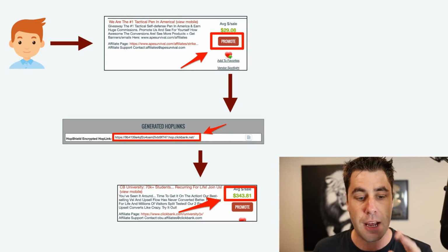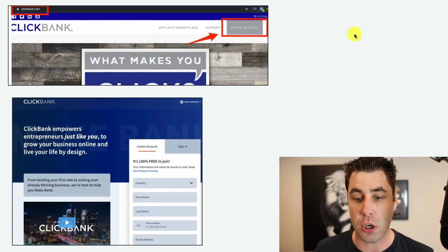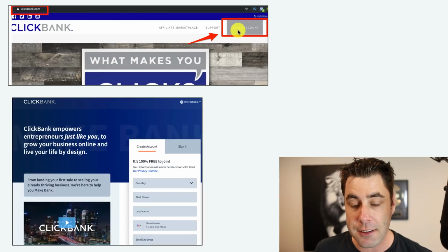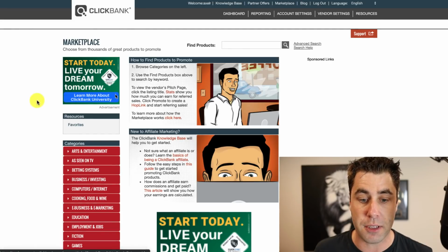So the first step, guys, this isn't part of the 3-step process, but you want to actually go to clickbank.com. You want to click create account, and that's it. Once you sign up to Clickbank, it's completely free. Now, once you sign up, you're going to get taken into Clickbank. You can simply sign in.